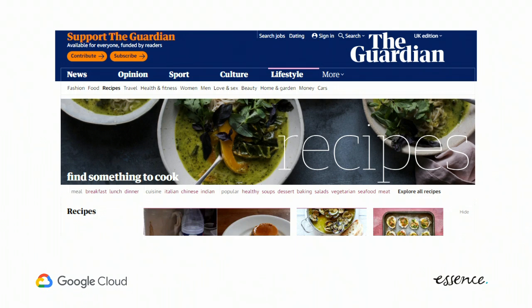So what we did is we took this idea of helping people in the right moments find the information that they need, specifically around a recipe section in a partnership with The Guardian. What we looked at specifically was demonstrating how Google Assistant could recommend relevant recipes based on the recipes that you're looking at.